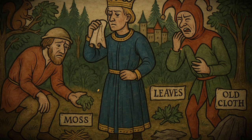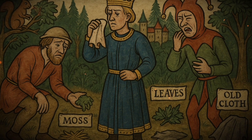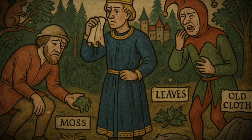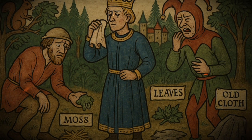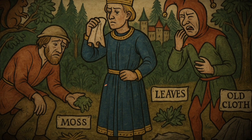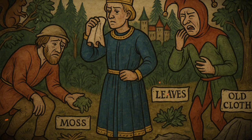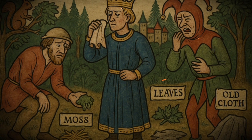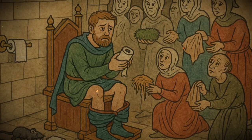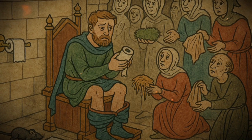But most systems were poorly maintained, and because nobody really understood germs or hygiene, they assumed bad smells caused disease, which, to be fair, is sort of true. It wasn't entirely wrong. They just didn't know the bacteria were doing the heavy lifting. Their solution? Herbs, lots of herbs. Burn some sage, throw in some lavender, maybe an onion for good luck, and hope the scent overpowers the horror. It never did.